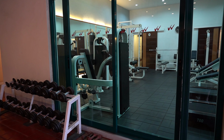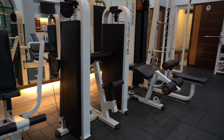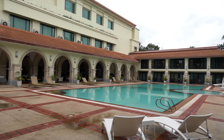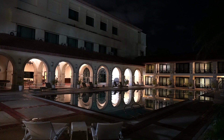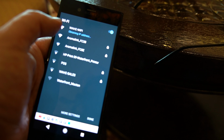The hotel has its own gym. It's moved slightly to a different room since my last time I came here, but it's still in the general area where the swimming pool is. There's the outdoor swimming pool. It's the same as what it was in my previous video, bar the outdoor furniture, which has changed a little. Still looks good at night. There's free Wi-Fi in the hotel. It was a little bit slower in the lobby.